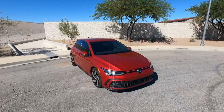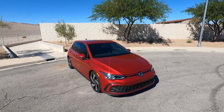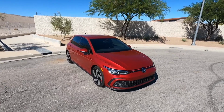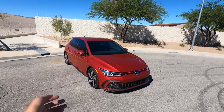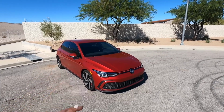All right guys, for number 4, I want to talk about the resale value. So obviously when you buy a new car, you're not immediately thinking about selling it, but in general, the base model trim usually holds the best value, because the purchase price is so low that when you go to resell it, you're not losing as much as if you were to buy a $41,000 Autobahn trim.